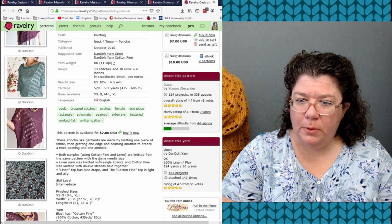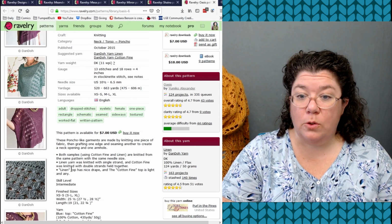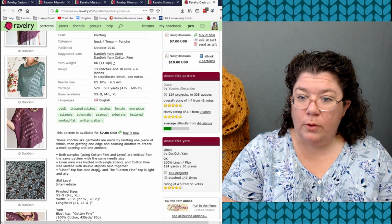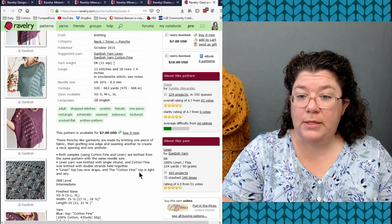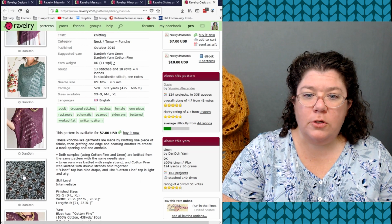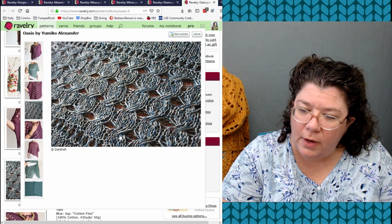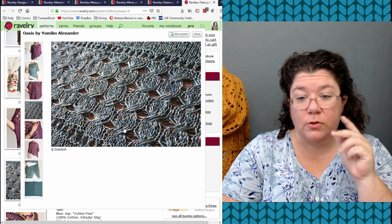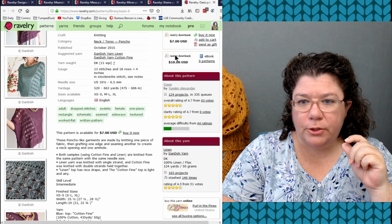And so both samples, using cotton fine and linen, are knitted from the same pattern with the same needle size. So that's cool. The linen yarn was knitted with a single strand, and the cotton fine was knitted with double strands held together. Oh, okay. So this one, because you've got these two different colors, I'm guessing this is the cotton fine because it's two different strands and it's sort of that tape yarn. So it's got a beautiful texture to it.